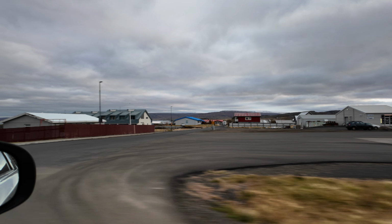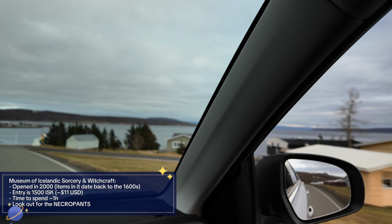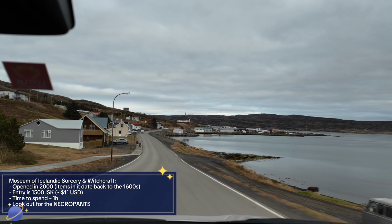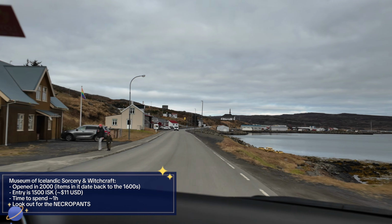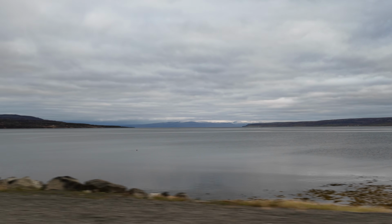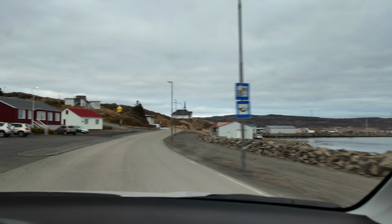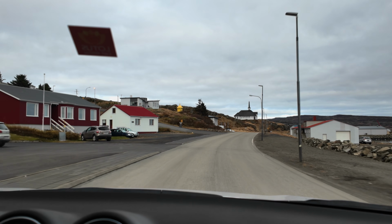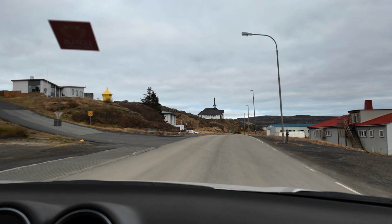There's a museum of witchcraft and sorcery here. It's one of their main attractions. Oh, so I guess it's over there. Aww. Wow. It's really peaceful. You can see the mountains in the back. Yeah, it's not much to the town. Much smaller than Ísafjörður. Yeah, Ísafjörður is a city compared to this.